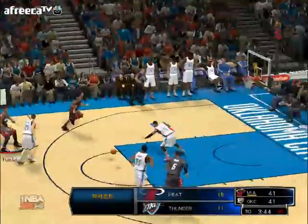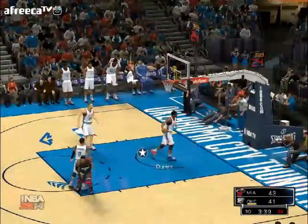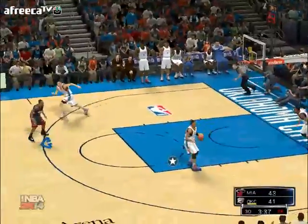Now here is Sefolosha after the miss from Haslem. More good work on the glass there. When it's all said and done, I think rebounding might well tell the story in this one. And that should tilt things toward them. I mean, they've been winning that battle.